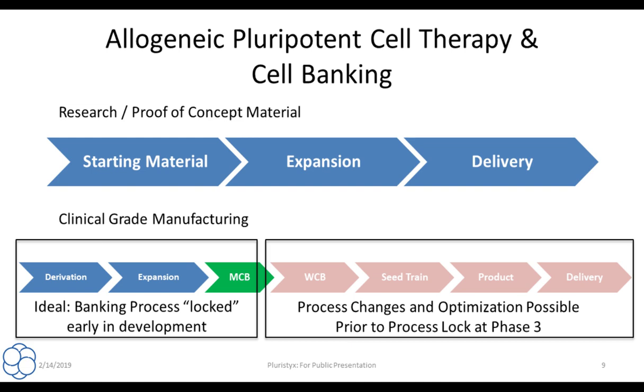You'll expand that up, and the seed train really just means you're growing up lots of pluripotent stem cells for your eventual differentiation process. So you might need to make hundreds of millions of cells or even potentially billions of pluripotent stem cells. At that point, you're ready to differentiate those cells into your product. And then you have finish and fill, whether it's cold stored and delivered directly to the clinic, or you have cryopreservation somewhere in that process, and then that's delivered to the patient or to the point of care.